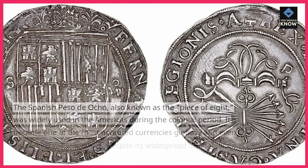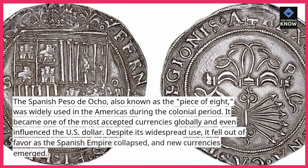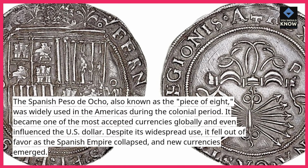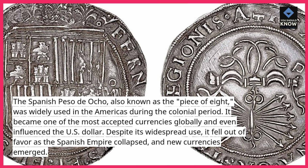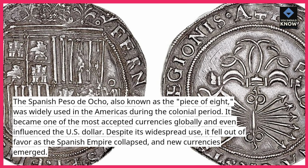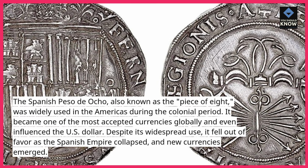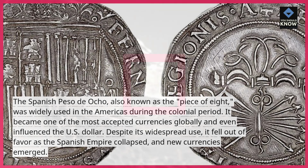9. The peso de ocho was a popular colonial currency. The Spanish peso de ocho, also known as the piece of 8, was widely used in the Americas during the colonial period. It became one of the most accepted currencies globally and even influenced the US dollar. Despite its widespread use, it fell out of favor as the Spanish Empire collapsed, and new currencies emerged.